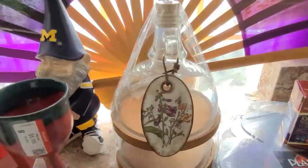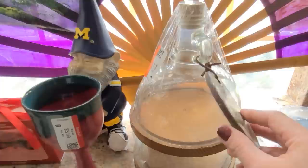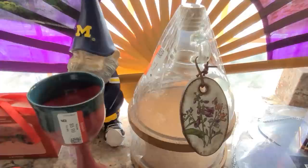I'm looking forward to having this in my booth at Danny's store. It's very, very heavy, so probably not a good idea to ship. Just love this tag. It really makes it. I'm probably going to price it at somewhere around $35 to $40.